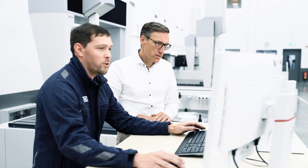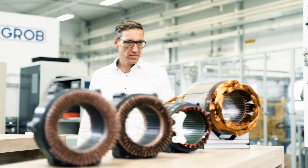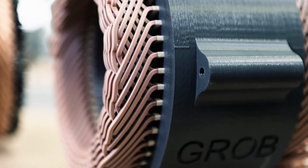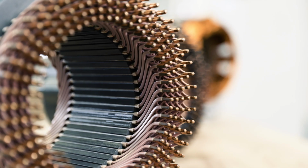Only when the geometry of the bent copper wires has been completely approved by the measuring station, the stator is assembled. The hairpins are inserted into the laminated core. They are press-fitted, widened, twisted and welded at the insulated ends.